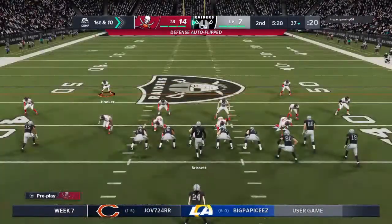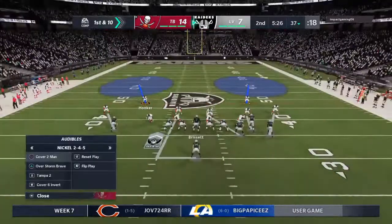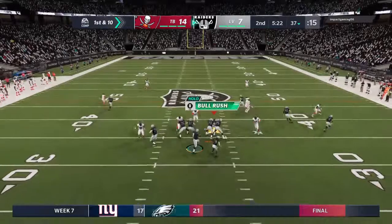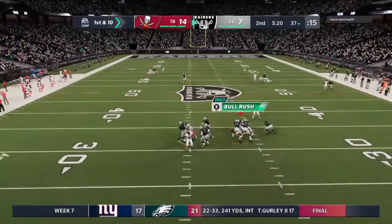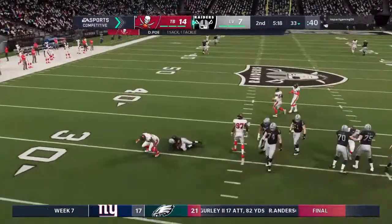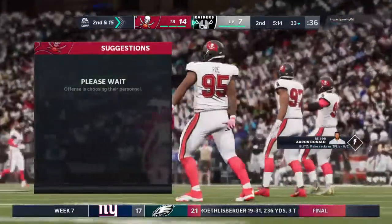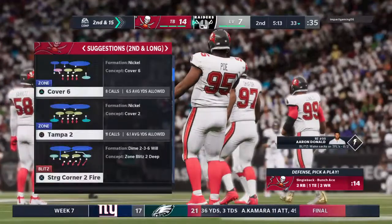Line of scrimmage, the 37 on 1st and 10. Brissett. Oh, the Buccaneer pressure. Pressure too much. Down he goes. Terry Poe marches in for the sack. You never want to give up a sack.